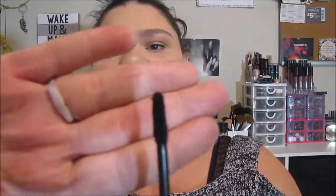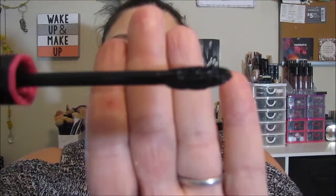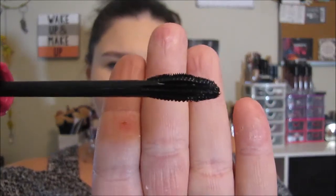Next, I did pick up two different mascaras from them. They are both in the shade Extreme Black. One is the High Rise Insane Length mascara, and the wand looks like this. And then also there's the Works Wow Effect All-in-One mascara, and this one is really cool. The wand is very interesting, I would say very unique. And these are $13 a piece.